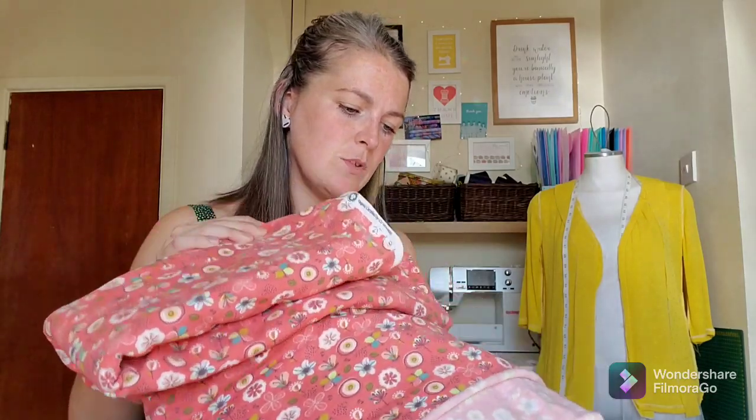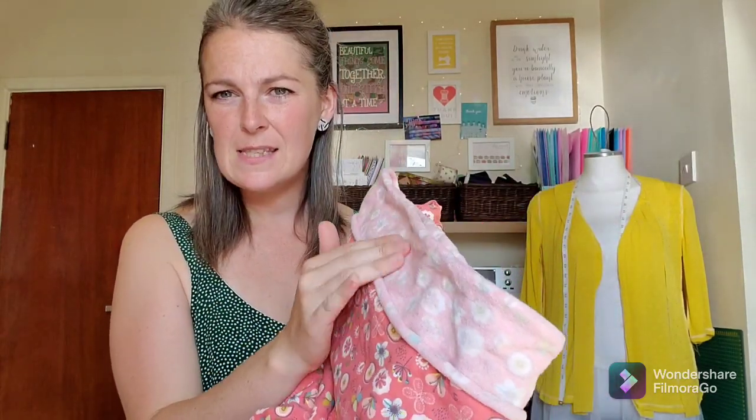I got it from Sew Me Sunshine, as I say, and it's like a fleecy backed sweatshirt, and it's lovely, and it's a really nice weight too. It's not too heavy.